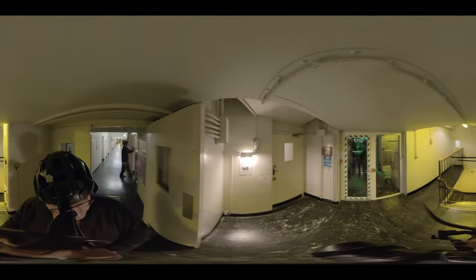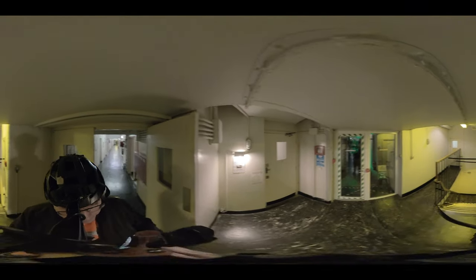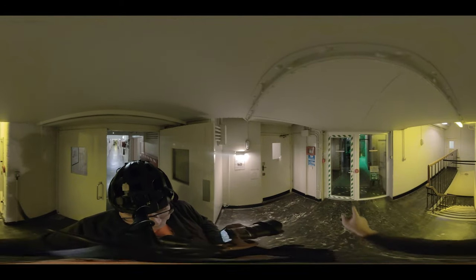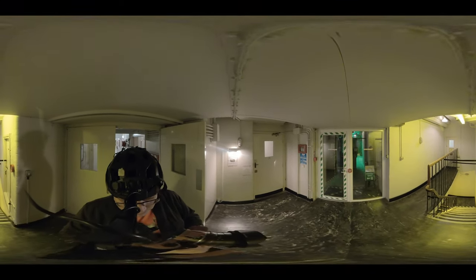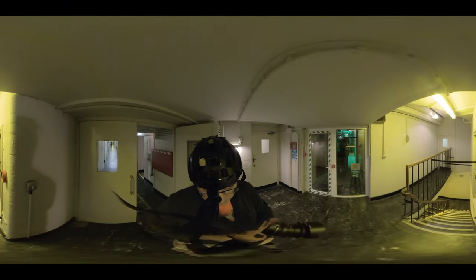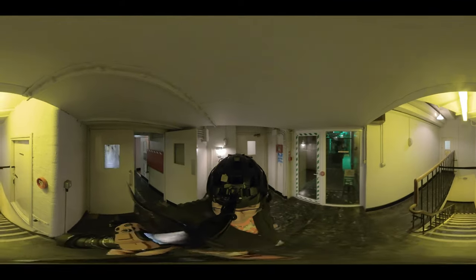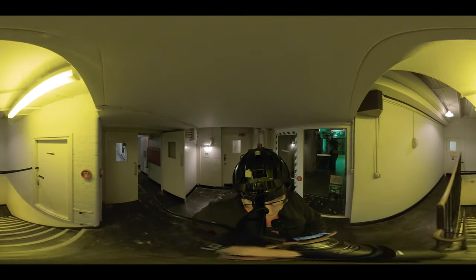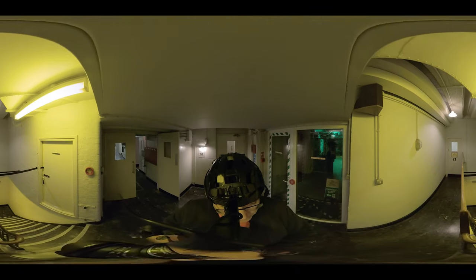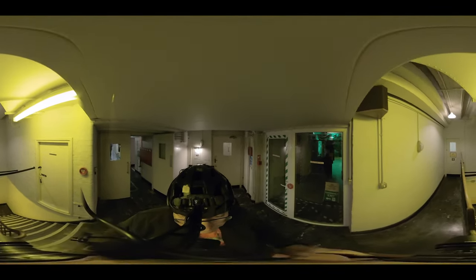Right, now we've got cinema room. So cinema room there. Okay, I don't know what this is. This looks interesting. Right, emergency exit, caution glass. And we've got the back end stuff. Okay, and that's the recirculation fan room. Right, and that's the female toilets down there.